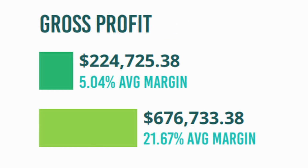Their gross profit before was about 224,000, or 5% profit margin. So you can see by taking away a lot of the negative yielding, unprofitable products, we were able to increase cash flow. Cash flow was up to about 676,000, and their profit margin was about 21%.